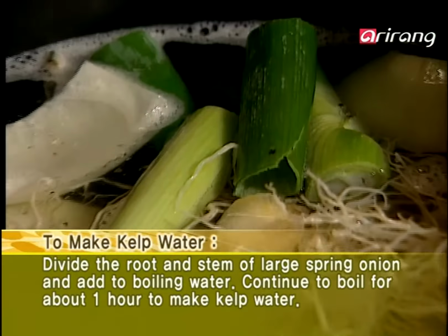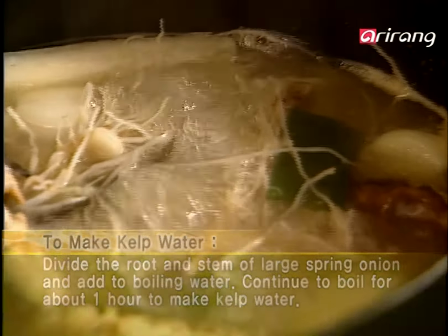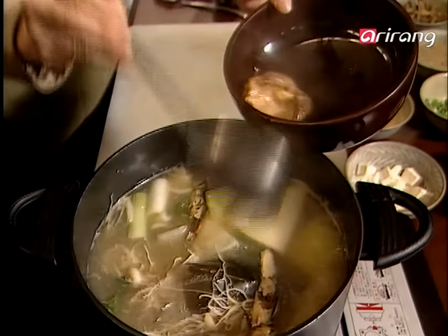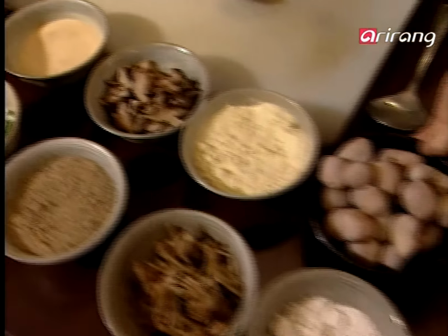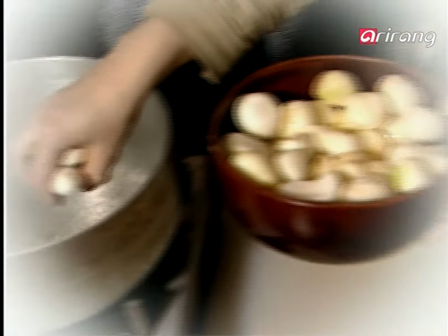Spring onion, together with its roots, is added to bring out the best nutritional values. When everything is added, the ingredients are boiled for about an hour to make kelp water. When it has boiled sufficiently, take out the ingredients, just leaving the soup. When the kelp water is ready, shall we start boiling our star ingredient, the taros?